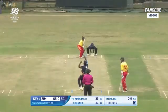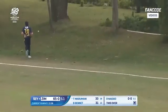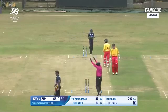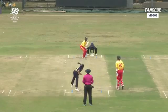That'll be too slow. Up in the air. Man under it. But it'll be over his head. And that will be 6. Hit into the wind, and the wind helps it over the boundary. It was slow up in the air, and he just picked the deep midwicket for that, slog sweeping that.